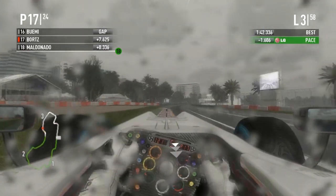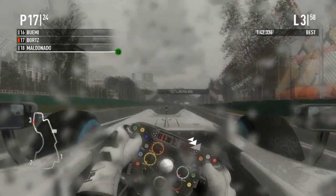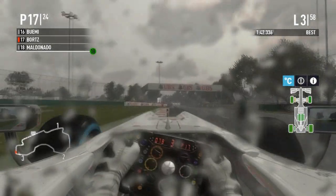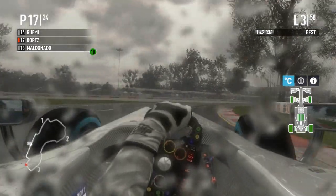And what else? Schumacher decided he'd rather go in the air instead of stay on the track, and decided to go up the back of Sergio Perez. That was a bit scary, but luckily Michael got out okay. Perez, none the worse for wear, ended up finishing 10th. So, solid point for Sauber.